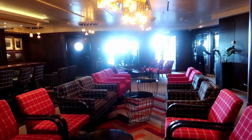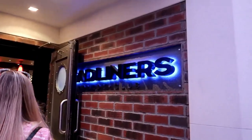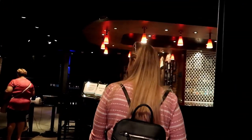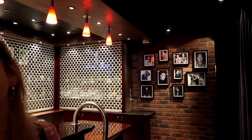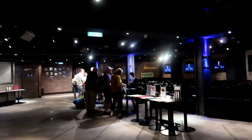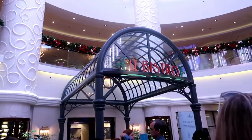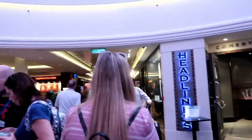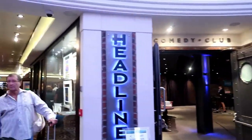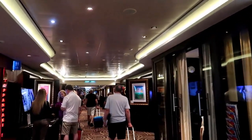The Humidor cigar bar is over there. Headliners Comedy Club over here. This is where I would like to be. Little bistro, specialty dining is down here along with teppanyaki. Here's the other entrance for the Headliners Club. A lot more people are starting to board the ship. And here's the art gallery.